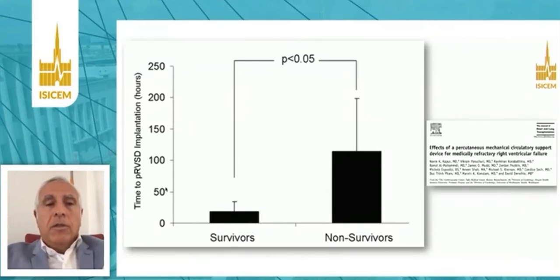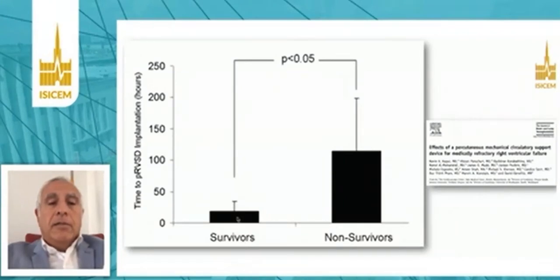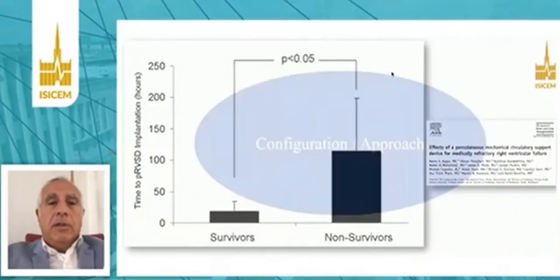Just to give you an idea, this is another paper which showed that the time from diagnosis of acute, in this case, acute right failure to implantation of ECMO really made a big difference. You can see here, in the left bar, the survivors: the time from diagnosis to implantation of the ECMO assist device was really short, whereas in the non-survivors, this time was much longer. So again, the timing: the earlier, the better for sure in this kind of situation.